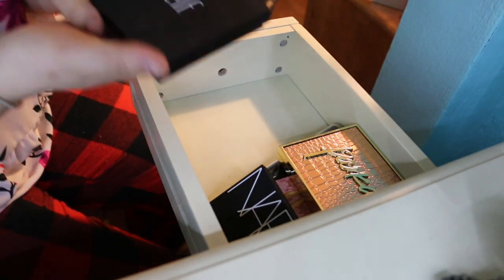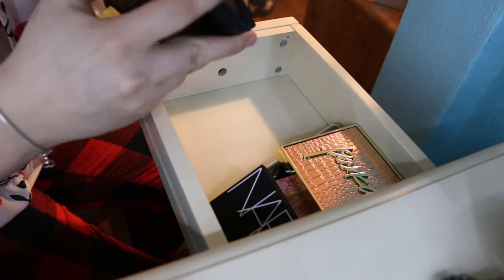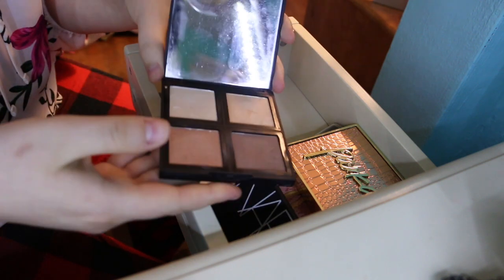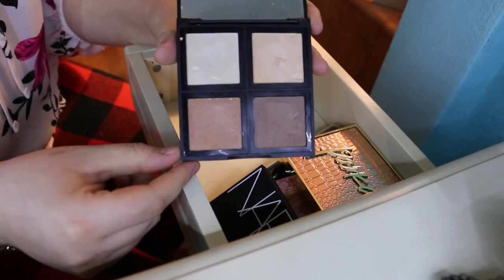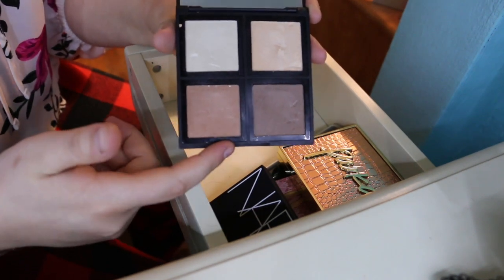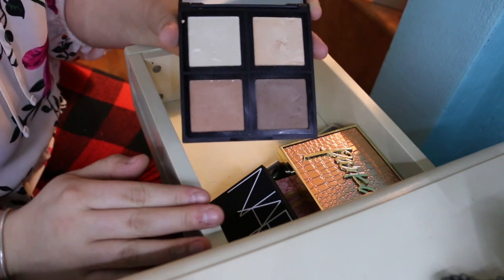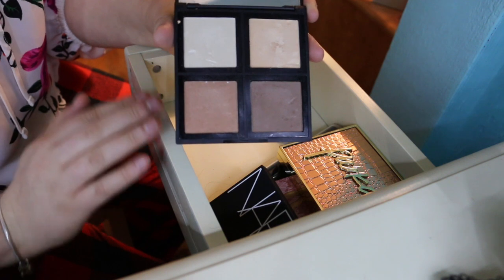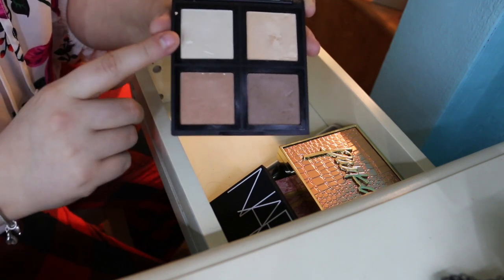Next is my first ever contour palette. This is the e.l.f. contour palette and it's probably nasty looking. I used to use this all the time because of the full mirror. Back in the day when I first started makeup, I mixed these two shades and I contoured. I didn't bronze before I bought the butter bronzer. I didn't know that you needed to bronze. I just thought you needed to contour. And then I just used this as a highlighter because I didn't own a highlighter either.